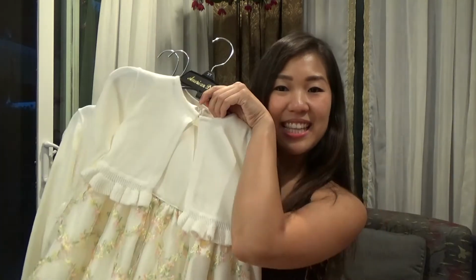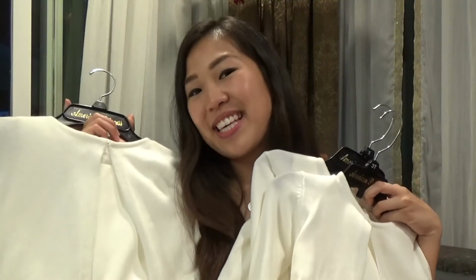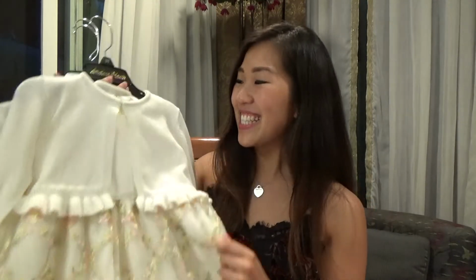We are having 3 flower girls, so I have 3 dresses. This is for the youngest one, the next dress, and the other dress. So yeah, I have these 3 that I'll be giving to them. I love it. Oh, look at the bottom too. This is also from the brand American Princess. How cute is that?